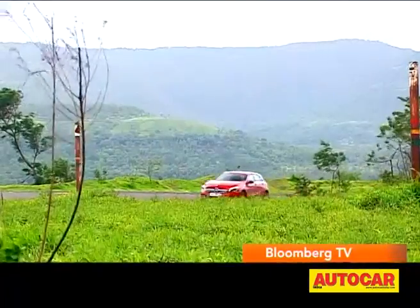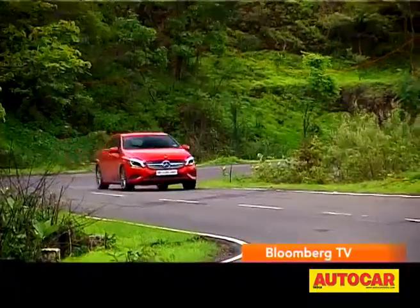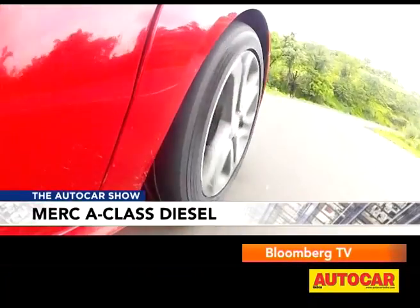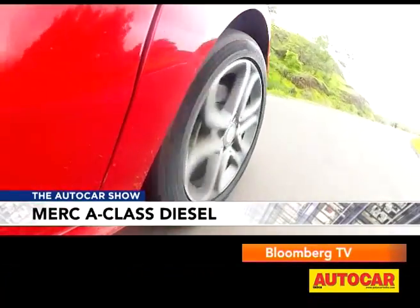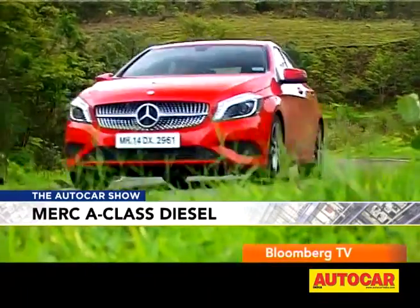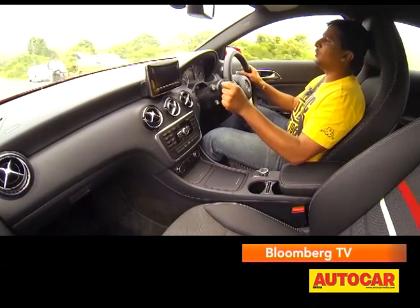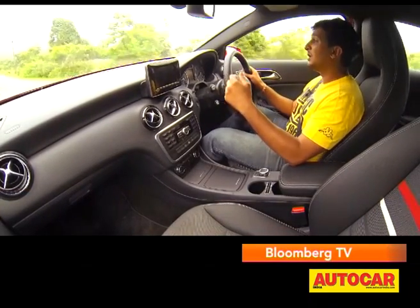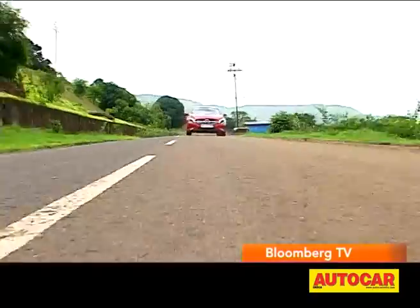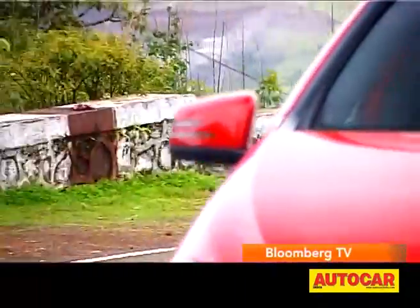Body movement is tightly controlled. It ducks nicely into a corner and just goes. Sure, the steering could do with better feel. And of course, there's the obvious thing. What this motor lacks is that extra punch when you want to make an overtaking maneuver without breaking a sweat. Also, if you aren't driving the A-Class fast, some other things will become quite obvious.